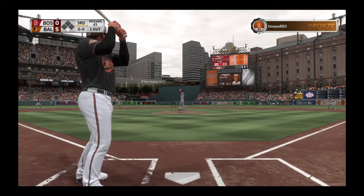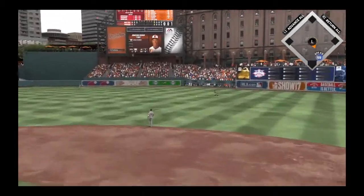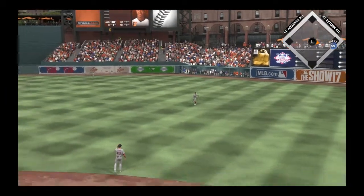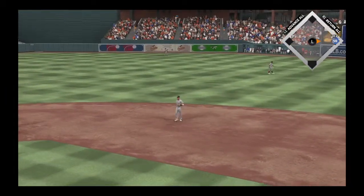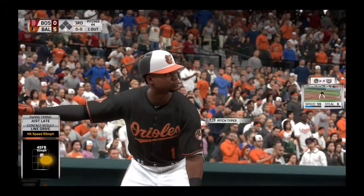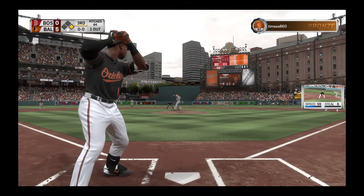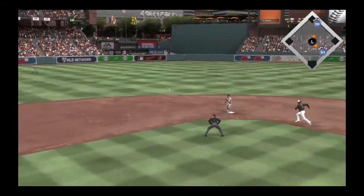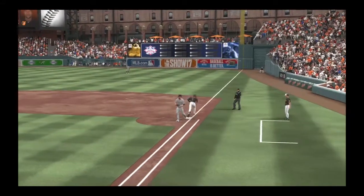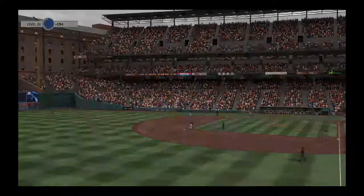Digging in, Jonathan Schoop. He went deep in his first at-bat. We'll see what he's got in store for us here. And that finds some outfield grass. It's a base hit. Stepping in, Tim Beckham. He's 0-for-1 after grounding out in his only trip to the plate so far. Hit to short. To second for one. On to first. And for the second time in three innings, they've bounced into a double play.